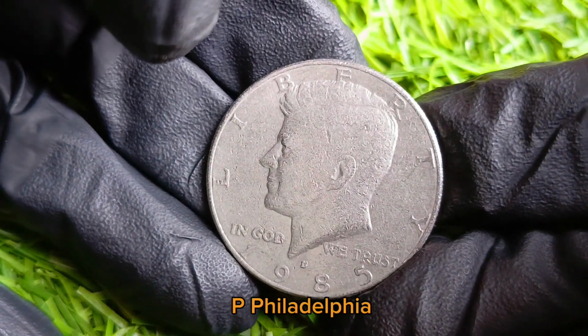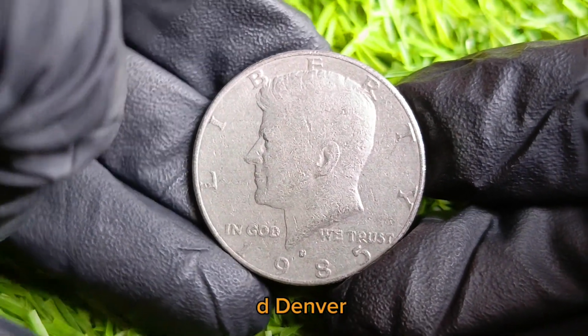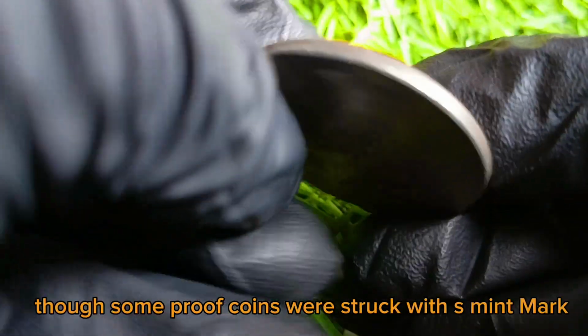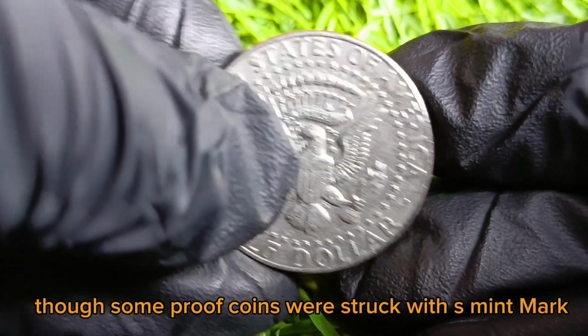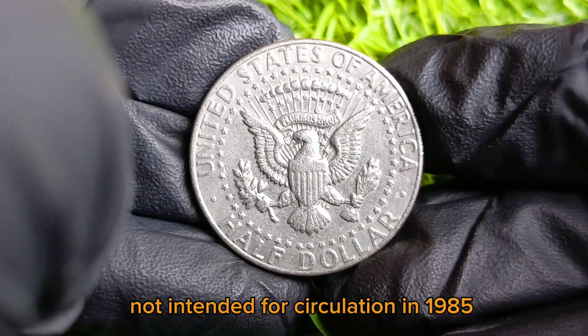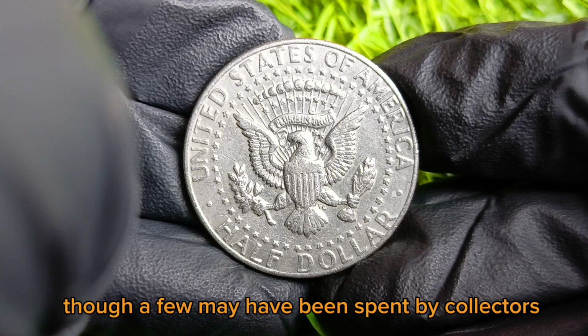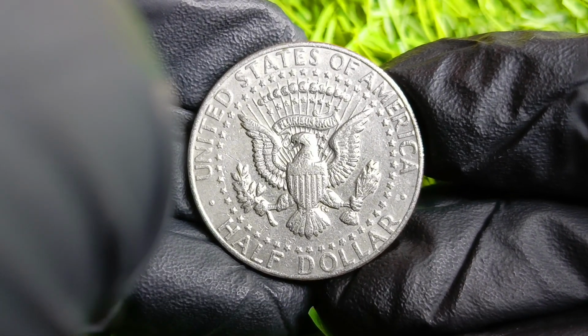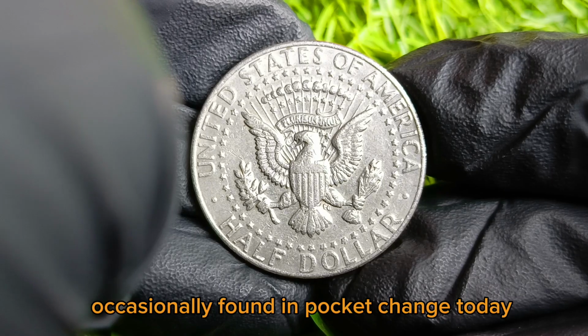P, Philadelphia. D, Denver. No half dollars were minted in San Francisco for circulation that year, though some proof coins were struck with an S mint mark. Not intended for circulation in 1985, though a few may have been spent by collectors. Sold in collector sets across the United States, occasionally found in pocket change today.